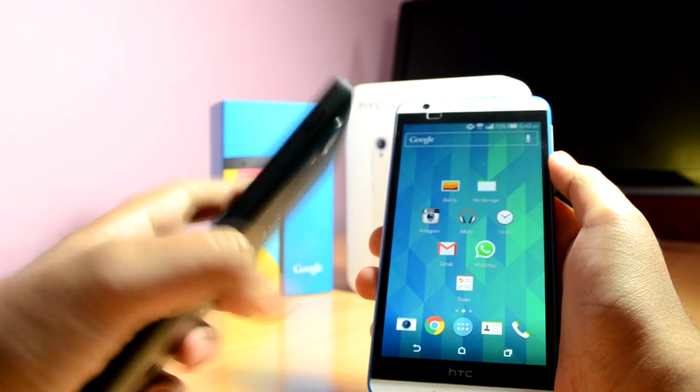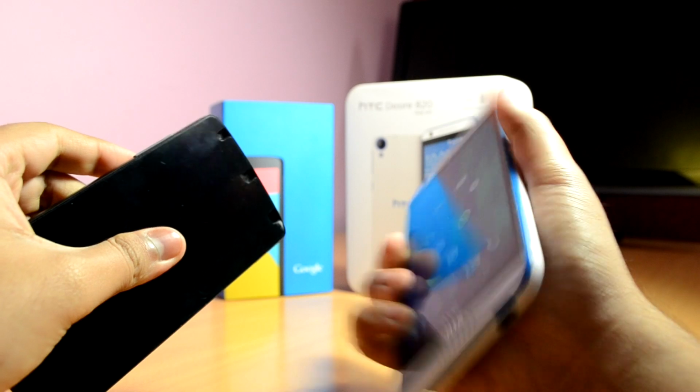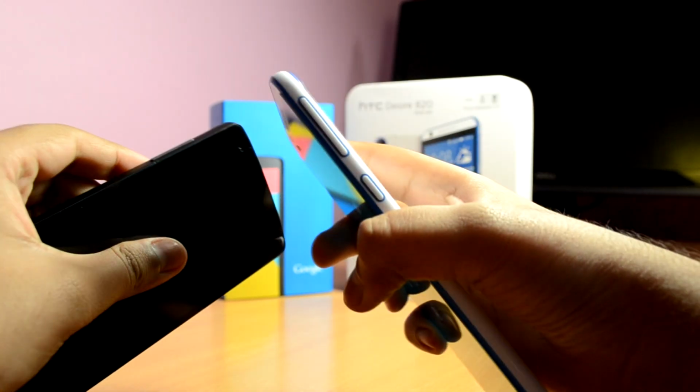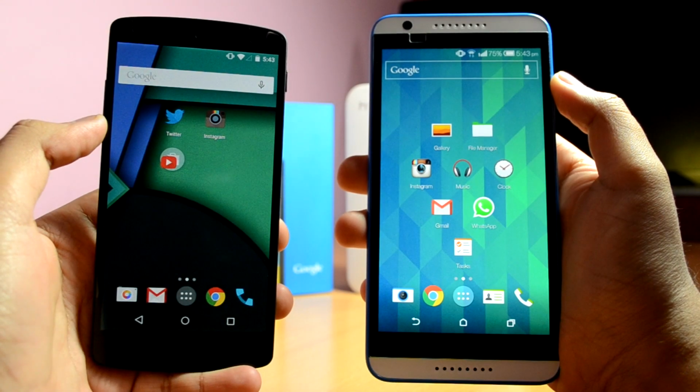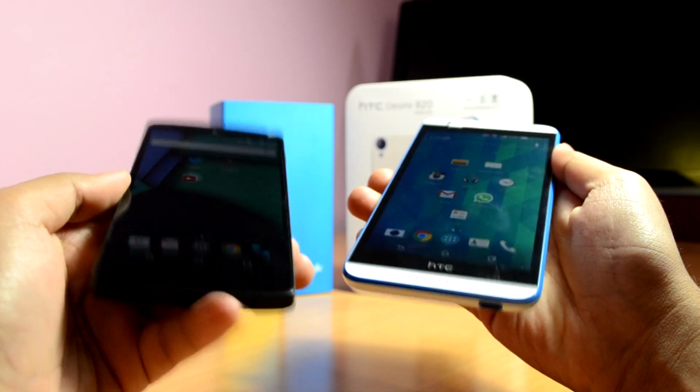Taking a look at the button placement design, the Nexus 5 has the volume rocker on the left and the power button on the right, while the HTC Desire 820 has both these buttons on the right side. Both of these phones rock the Corning Gorilla Glass 3 protection, so you don't need to worry about the screen cracking or getting scratches very easily.